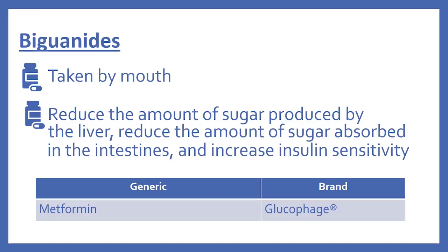Next is the biguanides. These are also taken by mouth. They have a few mechanisms of action. They reduce the amount of sugar produced by the liver, reduce the amount of sugar absorbed in the intestines, and increase insulin sensitivity. And this includes metformin or Glucophage.